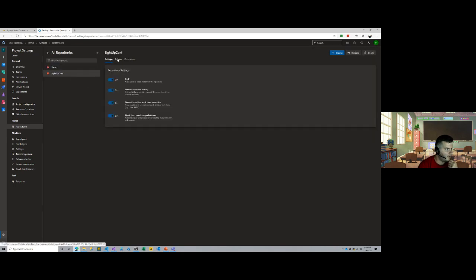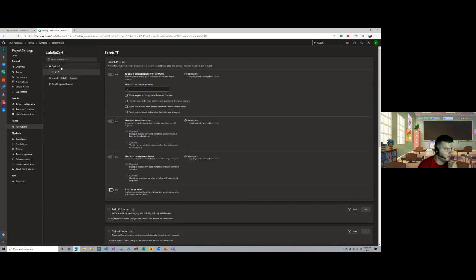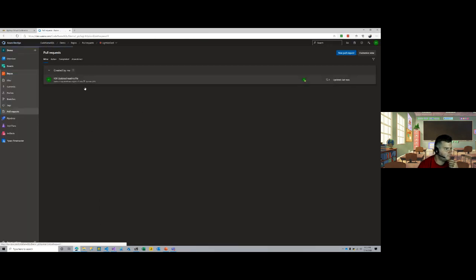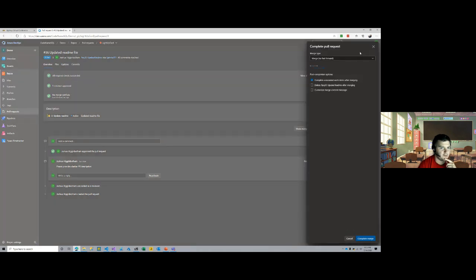So we'll go to the light up comp. We'll go to our IT1 branch policy, and then to our sprint policy. For this demo, we're going to enable allow requesters to approve their own changes. And hopefully this takes effect. Go back to the pull request. And we see it's now in a resolved state. We're going to complete this. And we have some settings that we can enable. So I want to go ahead and complete out these work items that way.